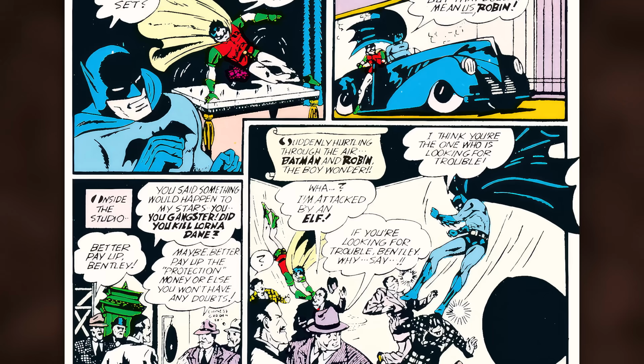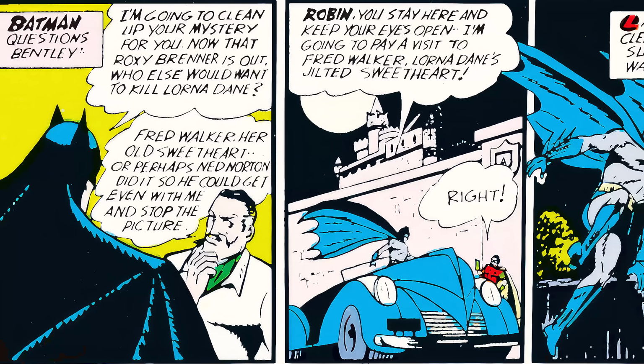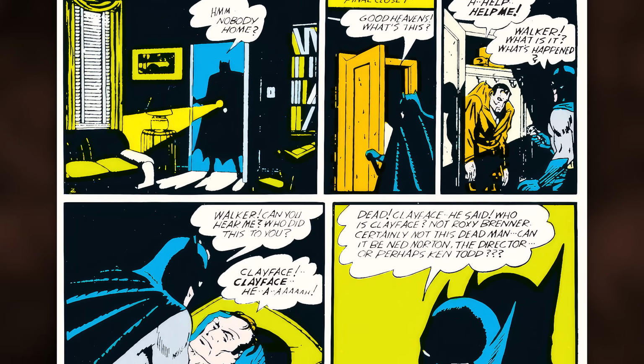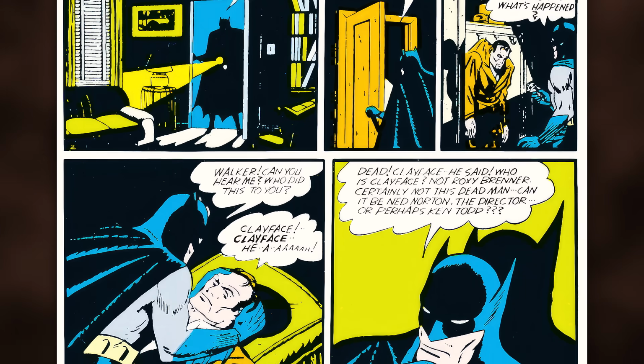This obviously leads Batman and Robin to find out who the heck did this, especially since Batman's girlfriend is in the movie. A lead takes him to the murdered woman's boyfriend's house, who Batman and Robin find hanging on a hook in the closet. Batman takes him off saying, "Who did this to you?" And his last words are Clayface. Batman thinks to himself, who is this Clayface?